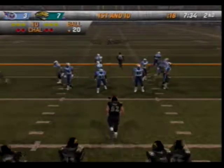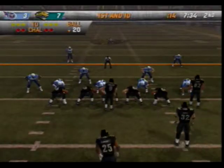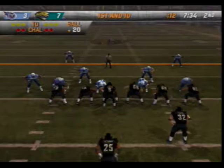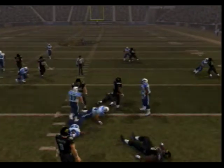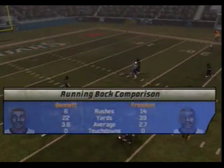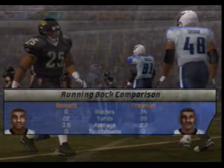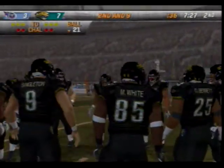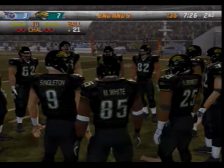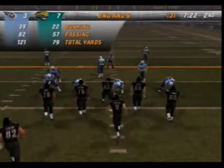First and 10. The Titans line up at a 4-3. With a counterplay, Carter is there for the tackle at the 21. Now let's have a look at what our runners have done up to this point. Ball on their own 21.